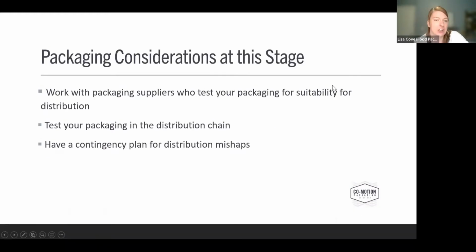So packaging considerations at this stage: working with packaging suppliers who test your packaging for suitability for distribution, and testing your packaging in the distribution chain. Actually shipping one of your products is a good idea. Have a contingency plan for distribution mishaps.